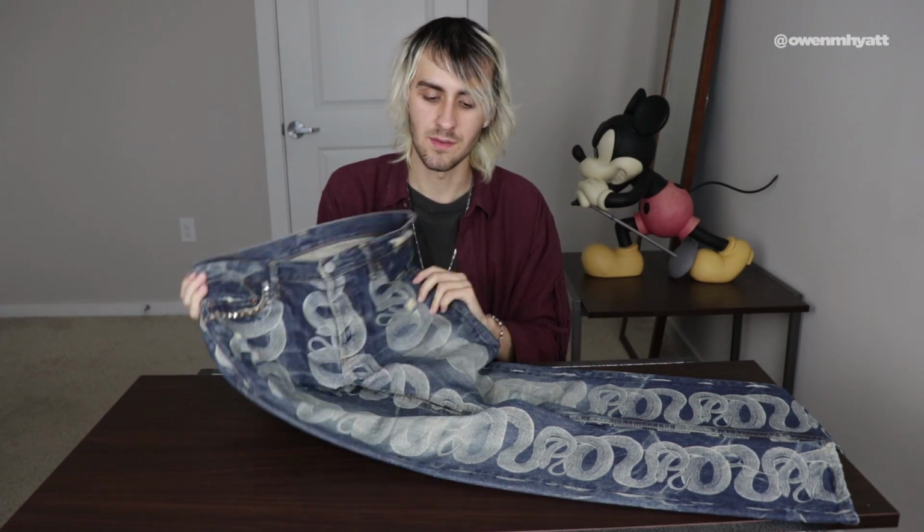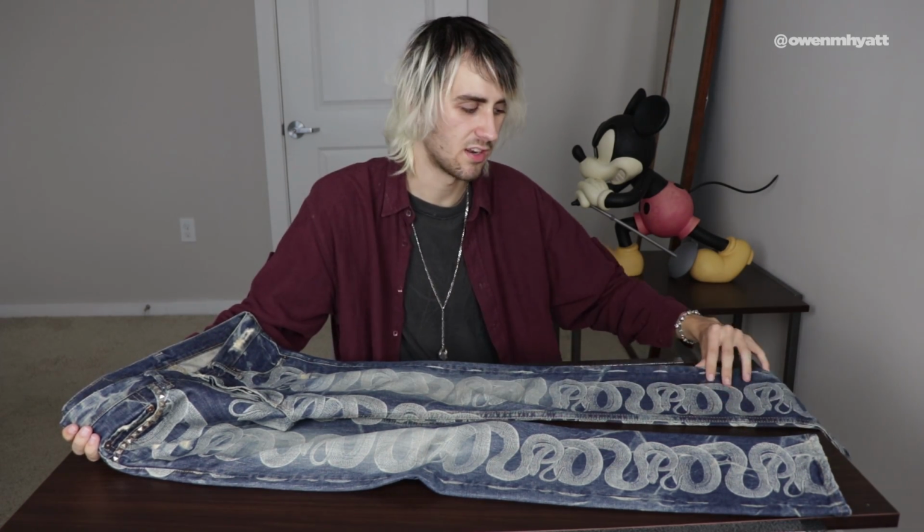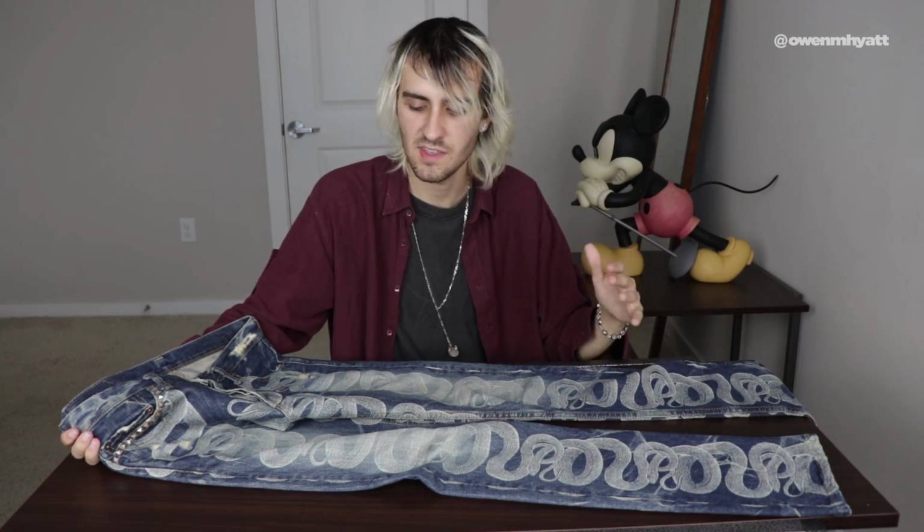Normally I'm not the biggest fan of dark wash denim, but this one fits the bill for me. It has a little bit of that light wash in it, and obviously the darkish tones in the denim are overpowered by the snake, so it looks like a light wash pair of jeans, if that makes sense.